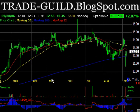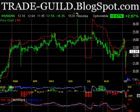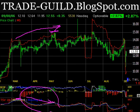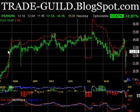A couple other things that are maybe noteworthy here. If I can just zoom out a little bit, there's a TSV divergence between that same time period in March and May. So if we look at where TSV was, this red indicator up here in March, and then at higher prices, TSV was lower. So it's showing less accumulation going into this trend. In fact, what we may be seeing is, as this price advances, maybe there's a little bit of distribution going on here, which is common to see in this kind of a top formation, because it is really a formation of distribution, more or less.